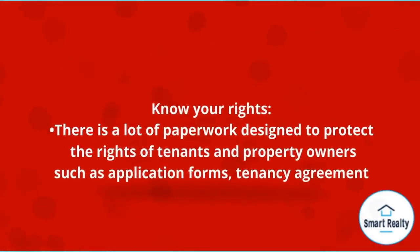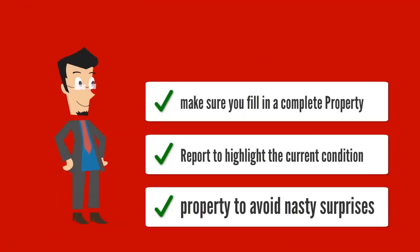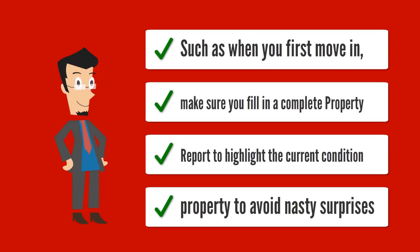Know your rights. There is a lot of paperwork designed to protect the rights of tenants and property owners, such as application forms and the tenancy agreement. When you first move in, make sure you fill in a complete property condition report to highlight the current condition of the property to avoid nasty surprises when you leave the property at the end of your tenancy.